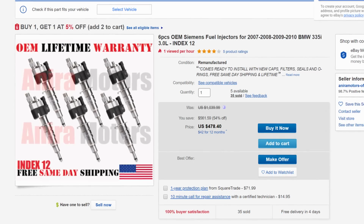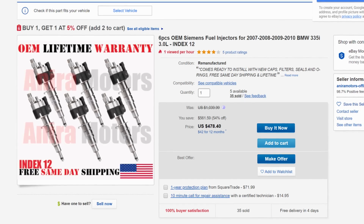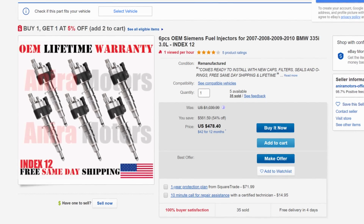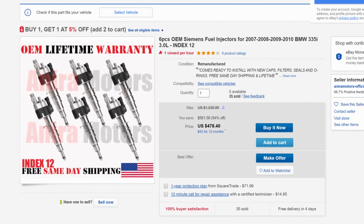For example, let's say you didn't want to fork up $1,300 for some Index 12 injectors for your 335i, so you decided to find them used for $500 online. I'm not really a person that's against buying stuff used, but you also don't know the history of those injectors. I mean, they're half the price. You put them in the car, you don't know what's going on. Maybe you're running lean, your car doesn't tell you, and boom, your engine's done. Was it really worth saving $700 or just going for the brand new injectors and have that peace of mind and be able to enjoy your car longer?